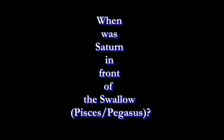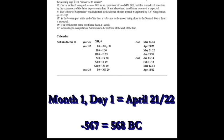When was Saturn in front of the Swallow? At the end of our translation of VAT 4956, we have a convenient table listing the months that are found in this astronomical diary, as well as a translation as to when they correspond to our calendar. Here we find that month 1, day 1, would correspond to April 21st, 22nd. That is, the evening of the 21st into the day of the 22nd. We also find the year, minus 567, which is another way of saying 568 BC.